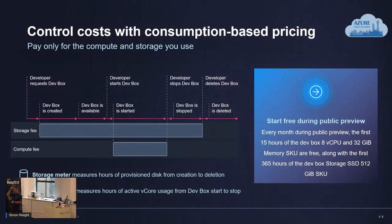It's probably worth talking a little bit about pricing. While it's in preview, there is some free usage every month for certain DevBox SKUs. That's a combination of CPU and memory, and then a certain amount of free usage for storage as well. At the moment, you only have a couple of choices. I think it's 4 CPU and 16 gigs, or 8 CPU and 32. And then you've got three disk storage types that are all SSD backed, so it's designed to be performant.